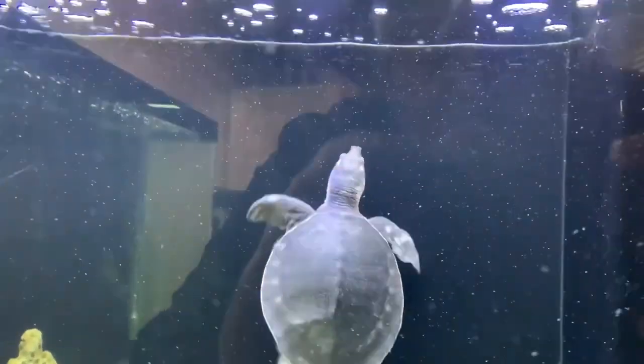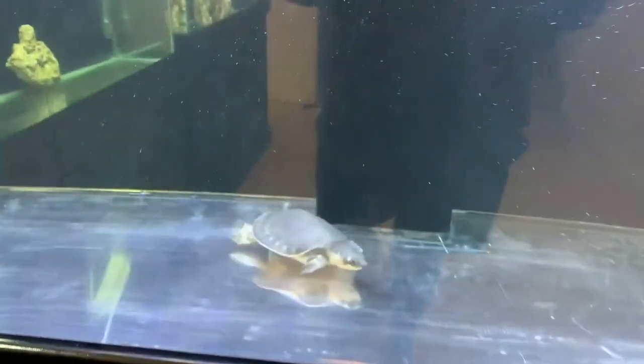You're good? So Finn's gonna be coming up right now for air. Come on, come up, take a little. There you go, good job. So I'm gonna be keeping these lids off for now. So he has a lot of area to get some air until he gets comfortable.